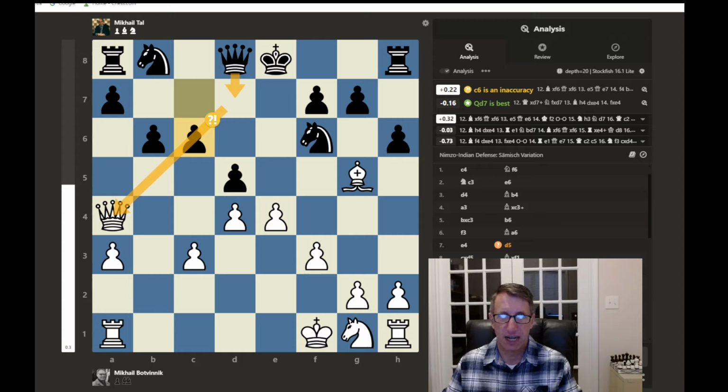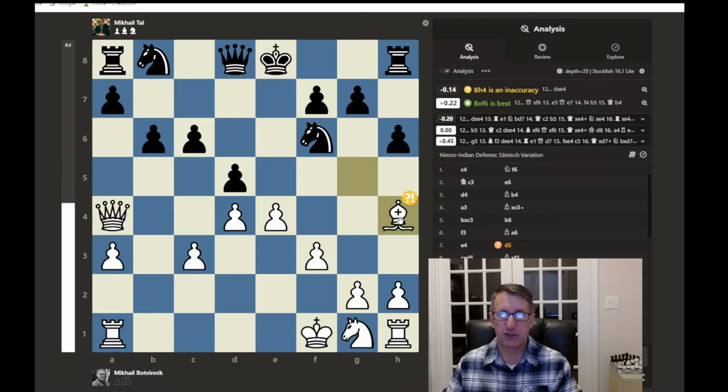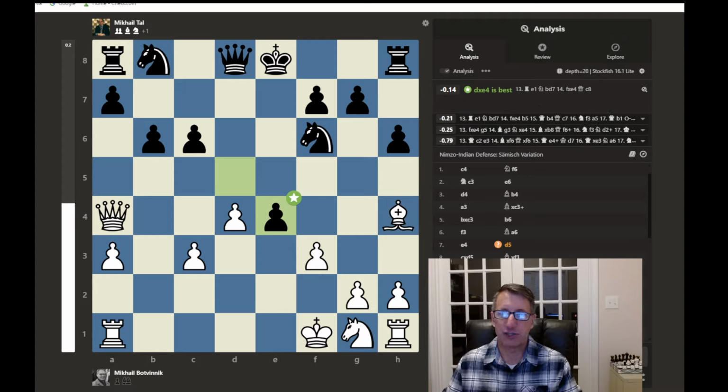So the bishop retreats. That way it cannot be captured by the pawn, but it keeps this pin on the knight. And apparently this is not the way to go. The bishop should have just captured that knight. All right, so now we have a capture in the center.